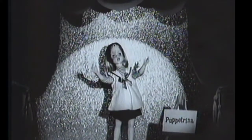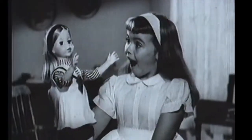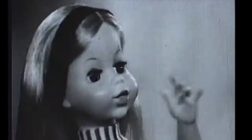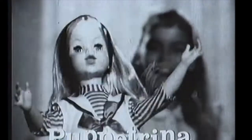Puppetrina is a living doll. Puppetrina is the most realistic doll you ever saw. And the wonderful thing is, you make her come alive. Just put your hand inside her back, and you can almost feel Puppetrina come to life. She's easy to work, just like a puppet, Puppetrina. There's never been a doll like Puppetrina.